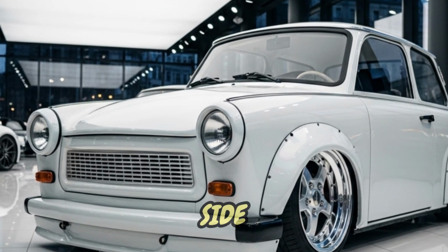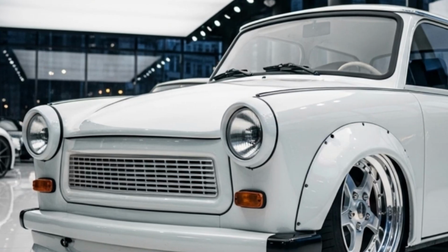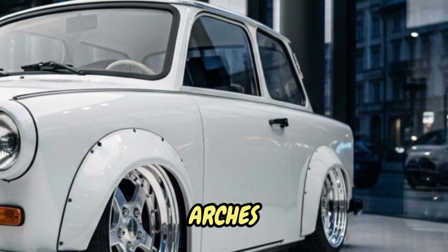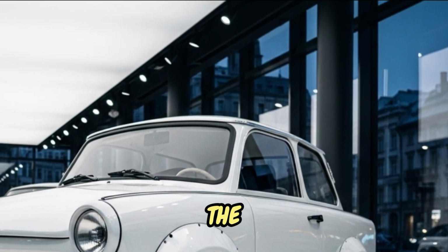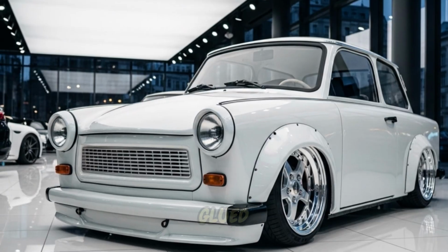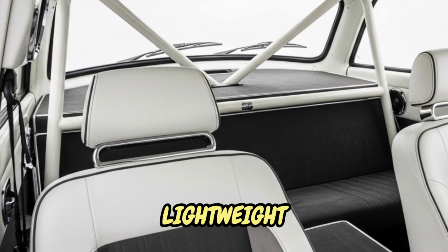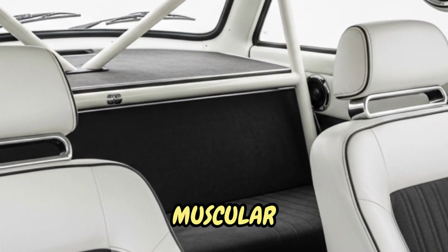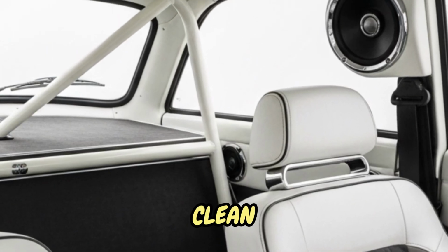Acceleration from 0 to 100 km per hour may happen in under 7 seconds for higher trims, while the top speed could exceed 160 km per hour. Battery options are rumored to include a 45 kWh entry pack and a larger 65 kWh long-range battery, depending on configuration. The driving range could vary between 350 and 500 kilometers on a full charge. Fast charging support may allow the battery to recharge from 10 to 80% in less than 30 minutes.